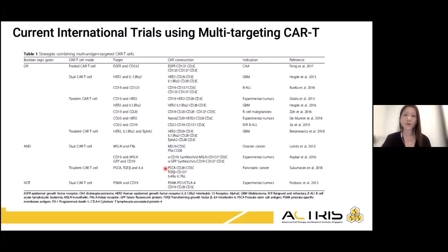So one of the ways for CAR T in solid tumors is to really develop a multi-targeting solid tumor CAR T, just because of the heterogeneity seen in the solid tumors. It's probably something that needs to be further developed in order to make a very effective solid tumor CAR T. There are many types of CARs where you could either have an OR gate, where you recognize one or the other antigen in order to activate the CAR. You have dual targeting and tandem targeting. With the AND gate, you have to recognize both targets in order to activate the CAR T cells.